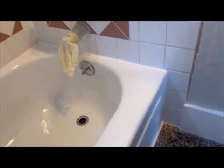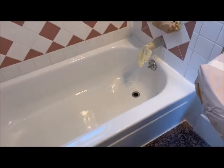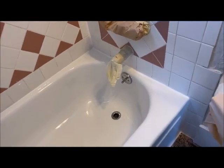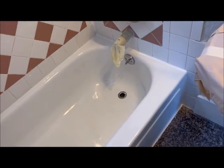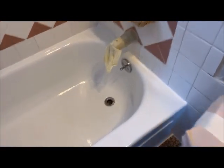And this is a gloss white. Nice and shiny. Huge difference from before. And turned out great.